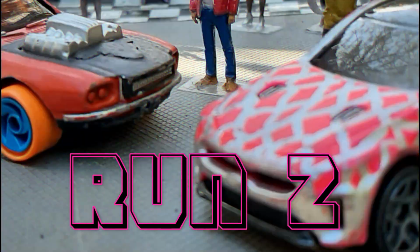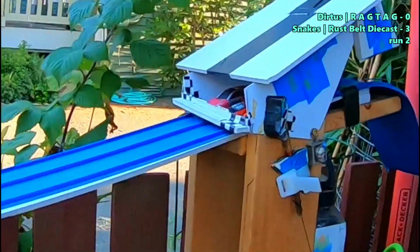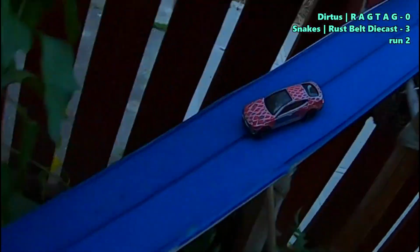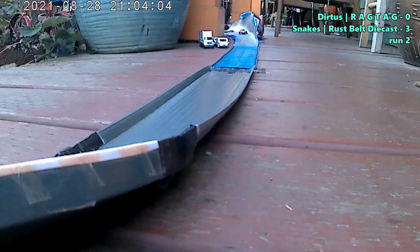Alright, moving right along. This time we're going to see Durdis on the inside. We're going to see Snakes on the outside. Heated battle into turn 1. Snakes takes it. Looks good on the descent. Doesn't have a lot of momentum though. Makes it across checkpoint 4.